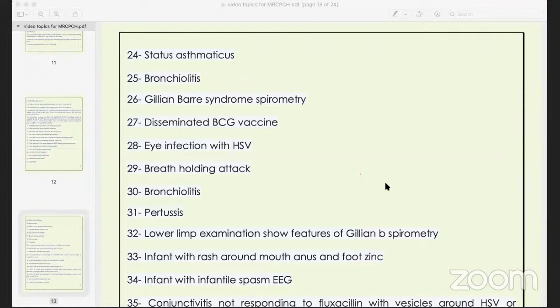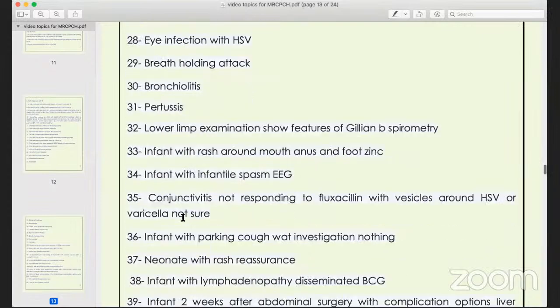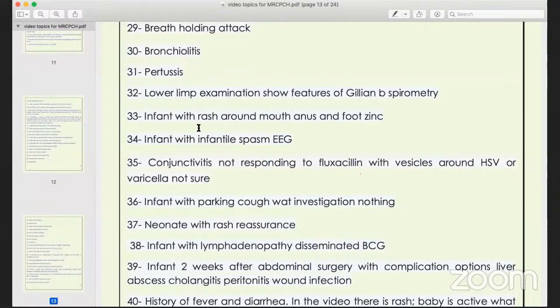Next, breath holding attack. So we discussed today that there are certain differential diagnoses of breath holding attack, like cyanotic spell, tet spell, Jarcho-Levin or Sandifer syndrome, then reflex anoxic seizure, bronchiolitis, pertussis case, then lower limb examination showing features of Guillain-Barré syndrome.